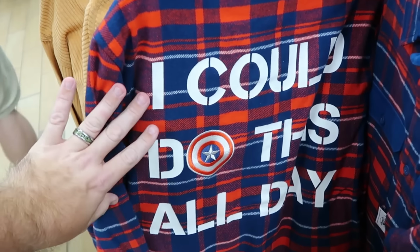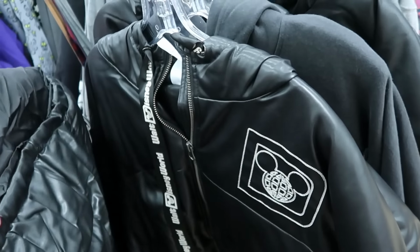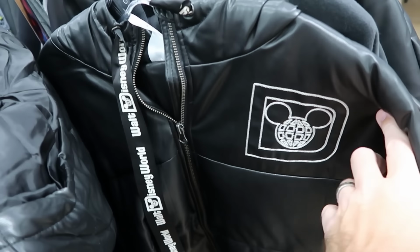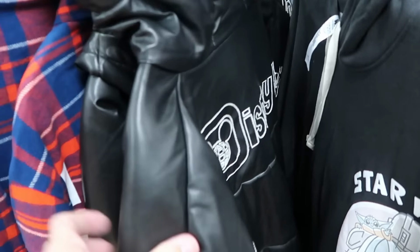It says I can do this all day, but they're really ramping up with a bunch of really heavy clothing offerings at the character warehouse, like these very, very heavy jackets. This is like another simulated leather embroidered with the spirit jersey logo. It does say Walt Disney World going down the tassels, but check out the backside.